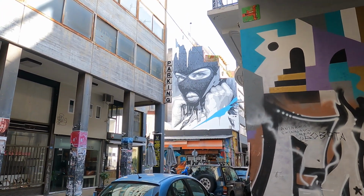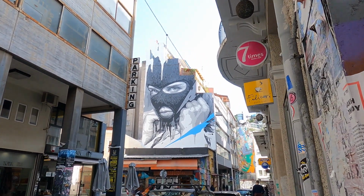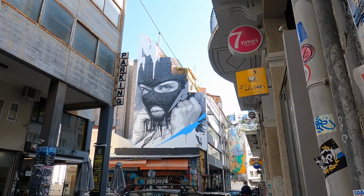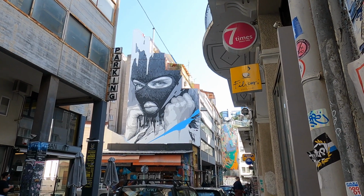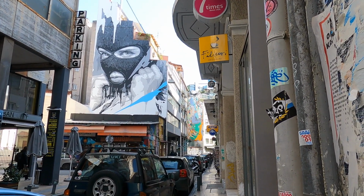This is another piece by Eno. His style has changed a bit over the years, and now most of his pieces feature this blue element somewhere in the piece. This is called Apocalypse Now. It's not too far from the Monastiraki metro station.